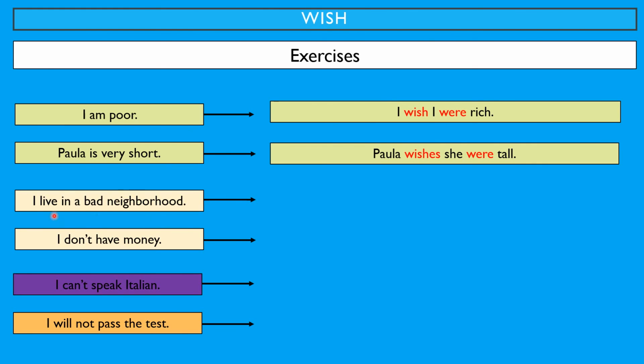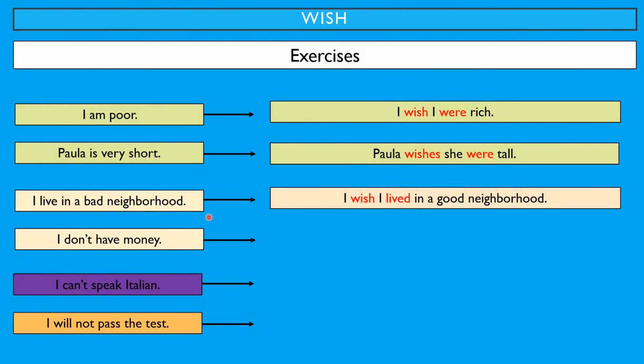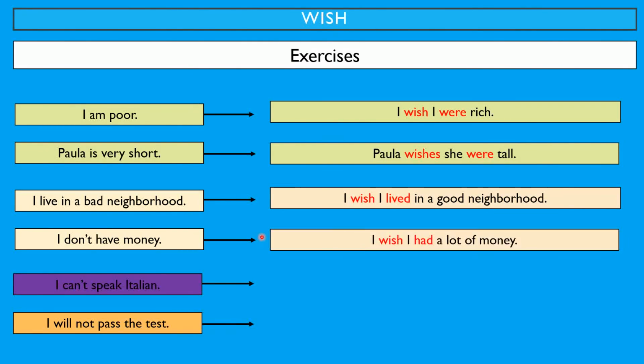The next one, this is with a simple present. I live in a bad neighborhood. So the answer is, I wish I lived in a good neighborhood. The next one is also with a simple present. So the answer is, I wish I had a lot of money. Or I wish I had money.